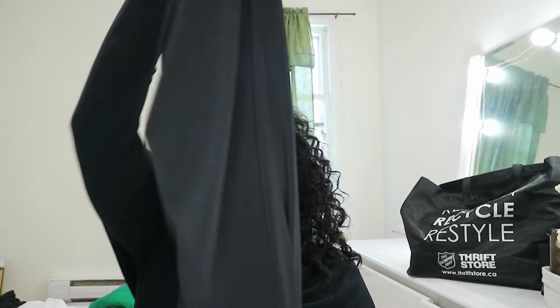Excuse me. So make sure you guys wear a black spandex or black underwear, so people don't see what you've got underneath the dress. It just looks like this.